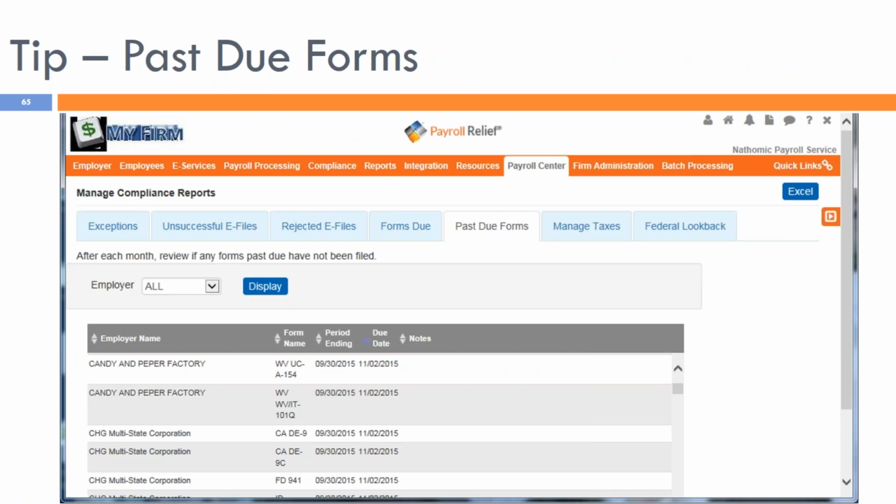Okay, we're back at the Manage Compliance Report screen. Now, this screen is covered in detail in our Headache-Free Compliance webinar. Okay, so without getting into much detail here, because we're running out of time, here we have another example of tools available in Payroll Relief that allow you to manage every aspect of tax forms compliance. Okay. During the compliance month, these screens are key to effectively and efficiently handling your compliance.